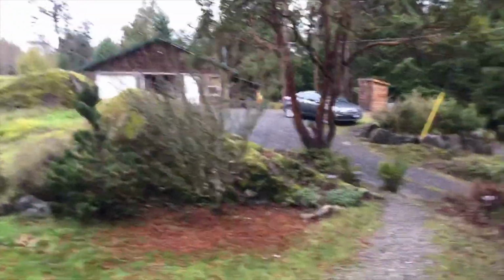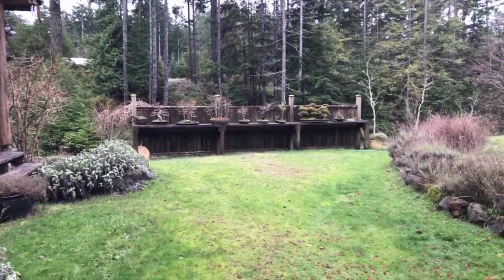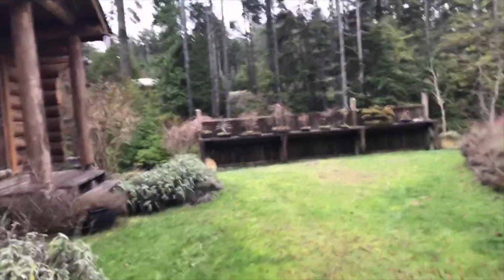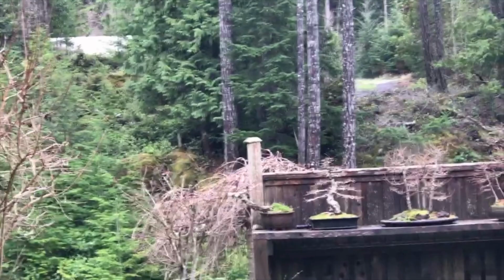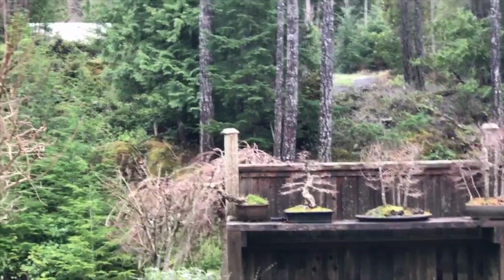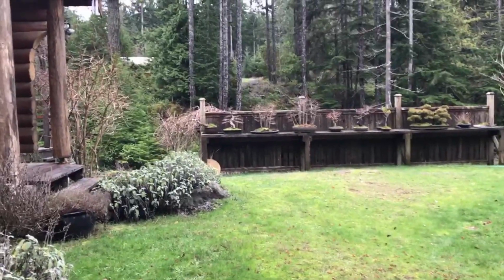So the current owner here grows bonsai trees. Aren't those cute? Wow. And you can see there's a flat area up there. So if somebody wanted to tear this down and perhaps do a big house up there, they could. They just have to check for perk for septic. Right. And being careful of the pond area, up by the greenhouse. Great. Okay, so let's walk over.